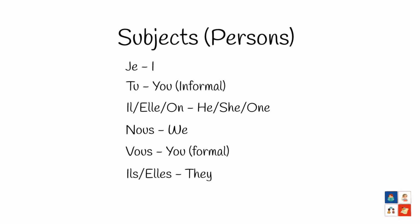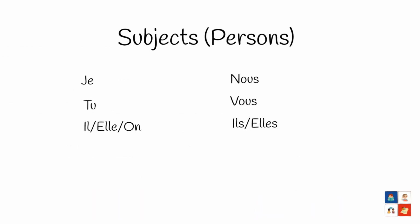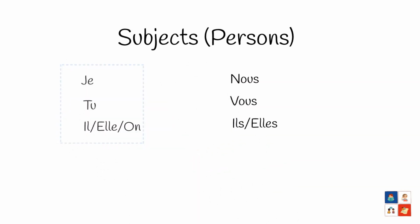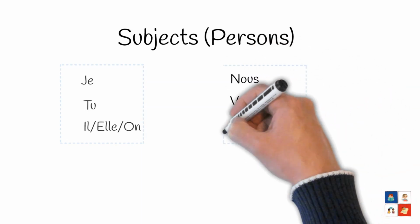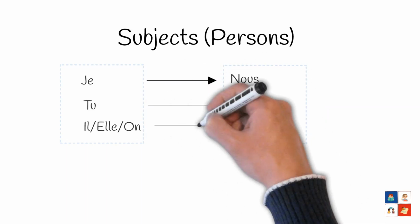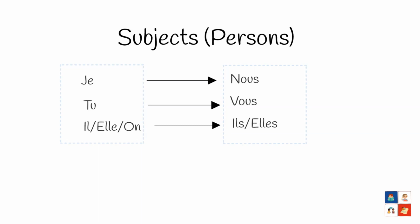If you have a problem recalling them, simply divide these into two groups. This is the singular group: je, tu, il, elle, or on. And this is the plural group. We have nous, which is plural to je. We have vous, which is formal to tu. And we have ils, elles, which are the plural to il, elle. This makes it much easier, right?